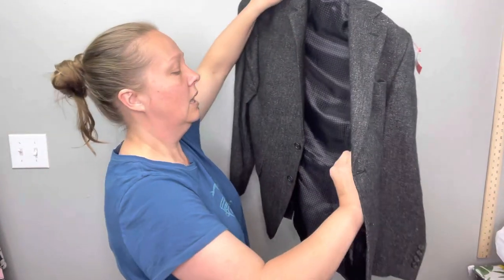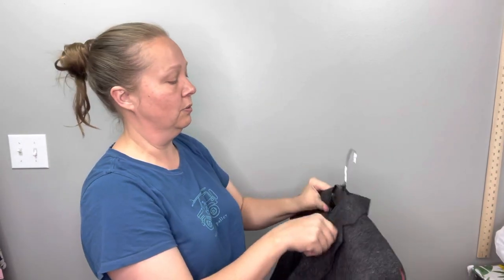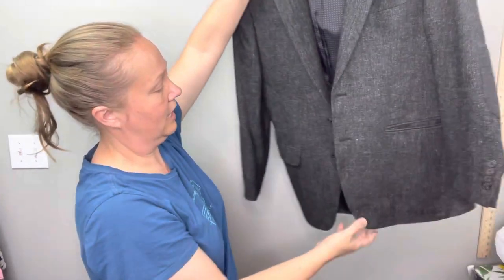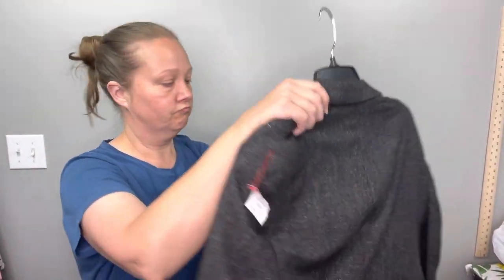Go to sleep. It is a wool polyester silk blend. That was what sold me on that one. And it's a nice jacket. It's the two buttons. It's a nice jacket. So I don't see that having a problem selling. Hopefully for $40 to $50. I'm not sure.